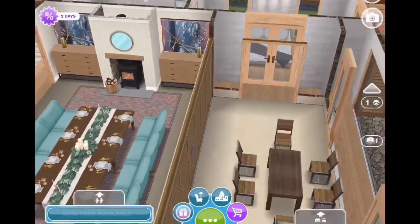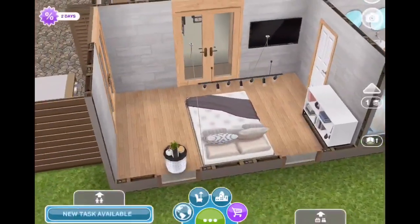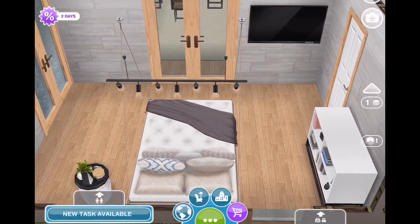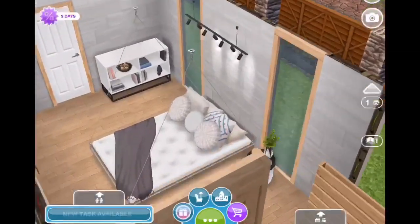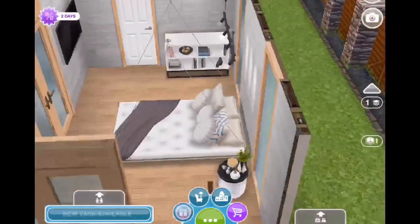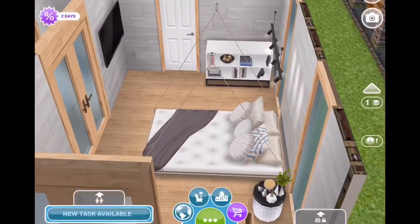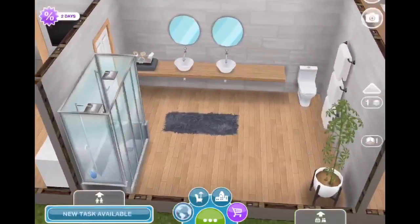So let's come back through here. We'll stay on the back, and then we'll go forward. In here, I have included a guest room, and I've used one of those newer beds. Again, I wish we could let them sleep on the beds, but that's okay. They still look pretty, and I'm going to keep using them. Just a nice little guest room with a TV and a bookshelf, and it has an exit to the back.